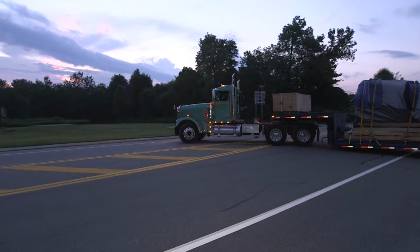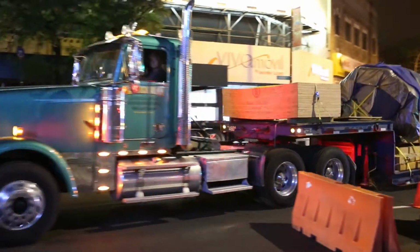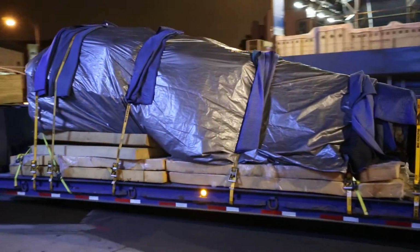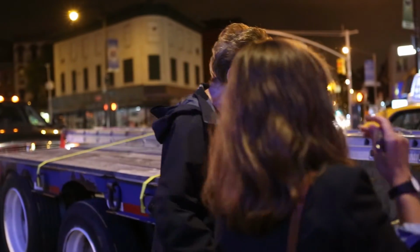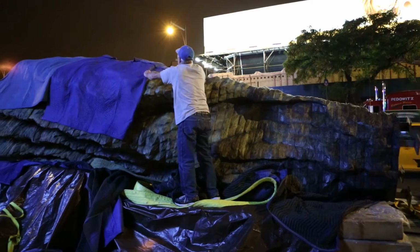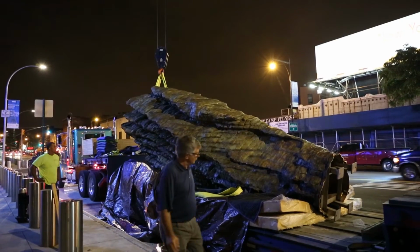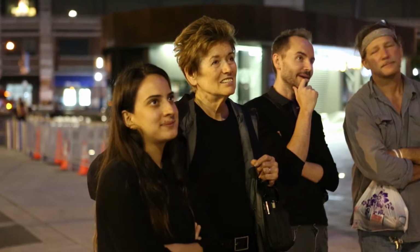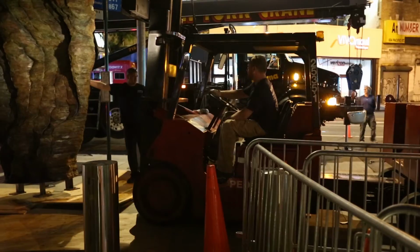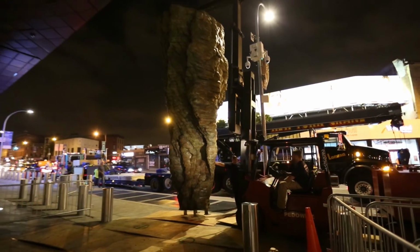She was transported, they had to get a permit to cross the George Washington Bridge. And it went over the Manhattan Bridge straight onto Flatbush. There's a bar that is welded onto the inside of the sculpture that the crane picks up and is actually able to lift the entire sculpture because it's a single piece. After which there was a forklift that took over, and how that forklift, which didn't look so big, had the capacity to carry 12,000 pounds, I was very proud of that forklift.